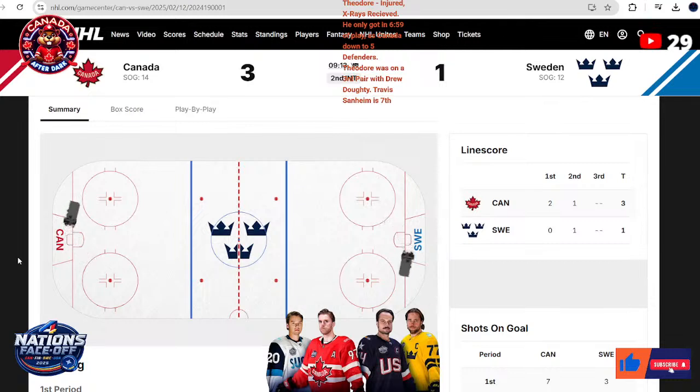Crosby, near side to McDavid. McDavid and Crosby play catch in the corner. Out in front of the net, they score! Nate McKinnon, just like that. Canada draws first blood. It's 1-0.